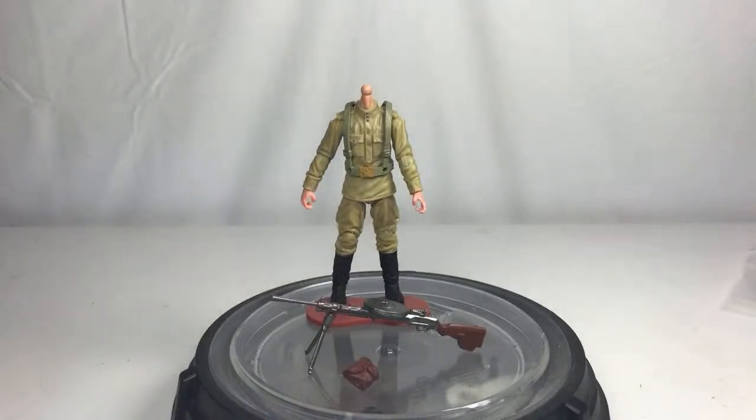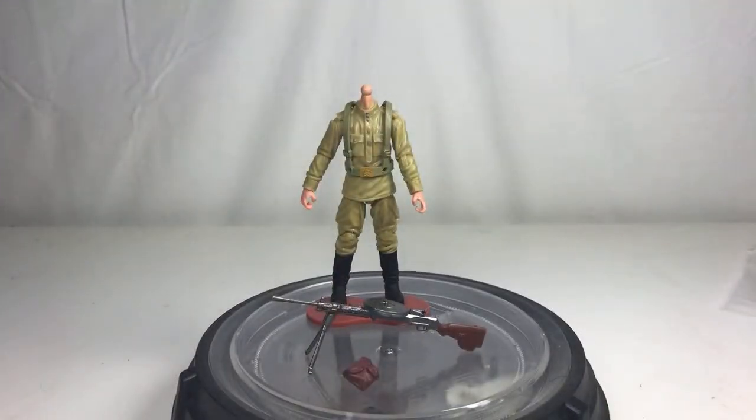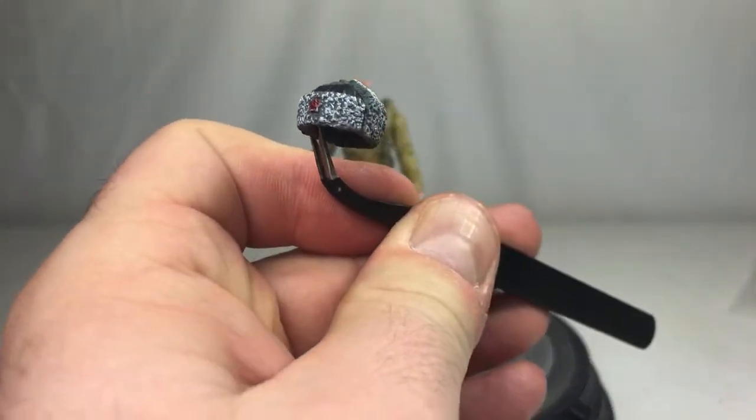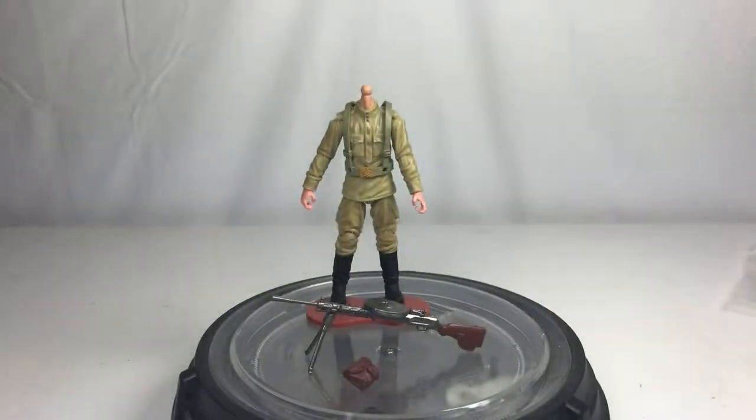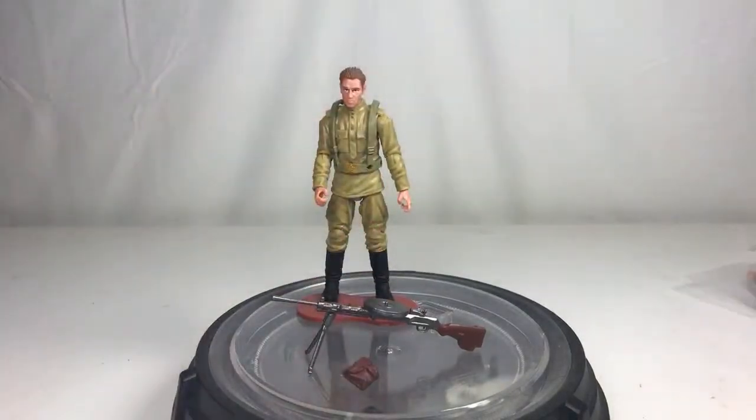Pouch. And the helmet. And what I'm going to give him, the hat. Now, if I wanted to make him into a tank driver or operator, I could go with this hat, which I ordered two of them, which is a helmet, I think technically.